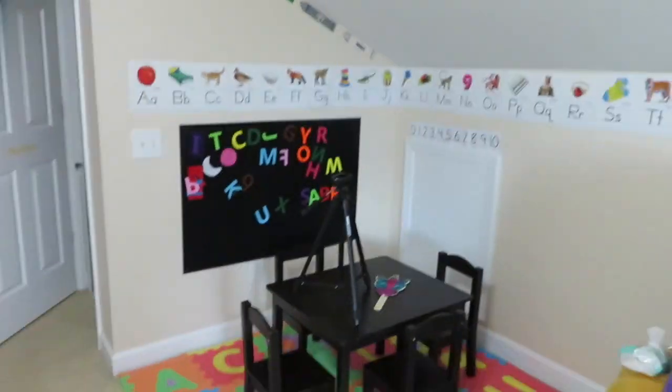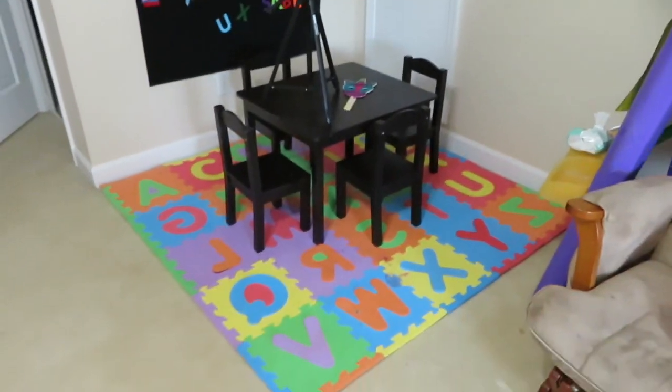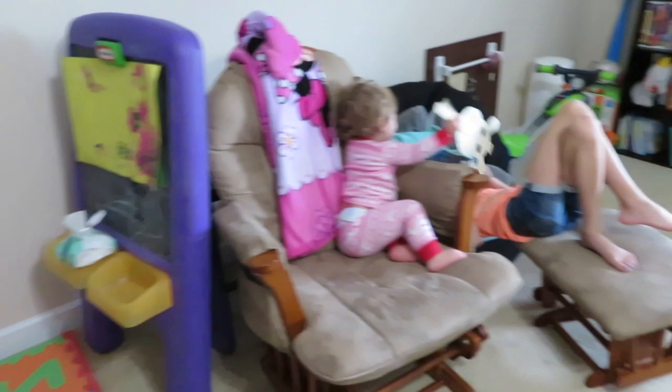So we got the homeschooling area. The only thing that's not normally there is obviously the tripod. But it's all nice and clean, and I even vacuumed underneath it. All that's set up.